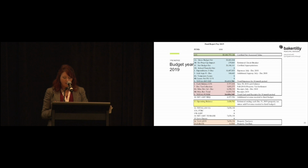Then the tax rate is just a calculation. It's basically taking the levy of $7,678,000 divided by the assessed value divided by 100, and that's how we get to the tax rate. So that tax rate on the 1782 notice should actually be lower than when you prepared the budget in Gateway, because if we ask you to use a conservative assessed value, it's going to take a much higher tax rate to get to $7.7 million. So as the assessed value goes up, the tax rate comes down to get that levy that you need. So hopefully the outcome on the 1782 is much better.